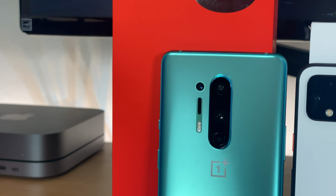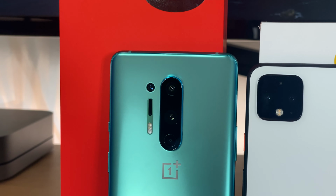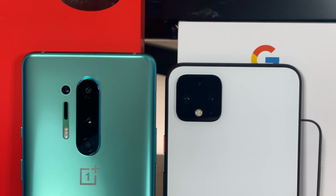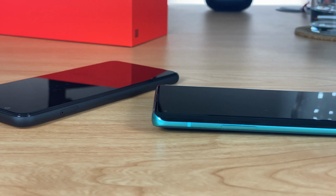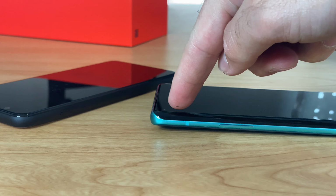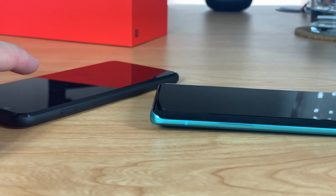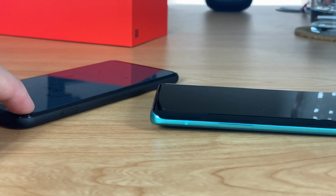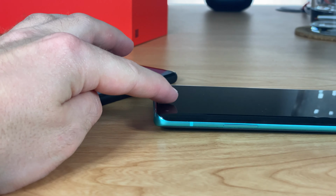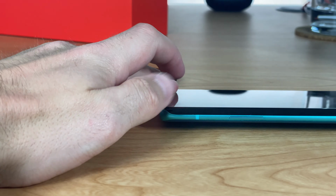On the back, things are a little different. The OnePlus phone has a vertically aligned camera bump, while the Pixel 4 XL has a square camera bump in the top left corner. The camera bump on the OnePlus 8 Pro is quite a bit thicker than the Pixel 4 XL, and as a result, it wobbles quite a bit on the desk when you press on the screen. The Pixel 4 XL wobbles a little too, but not nearly as much, and considering the fact that the camera module is on the right, it only wobbles when you touch one side of the display.